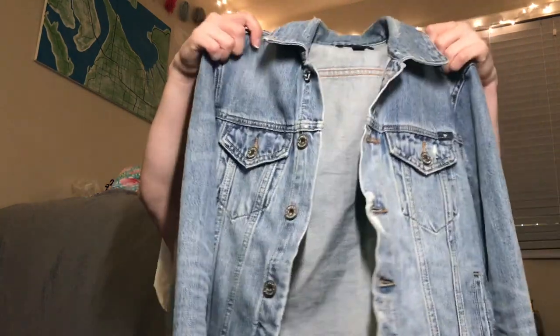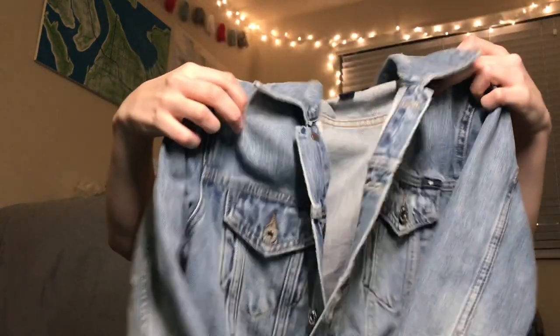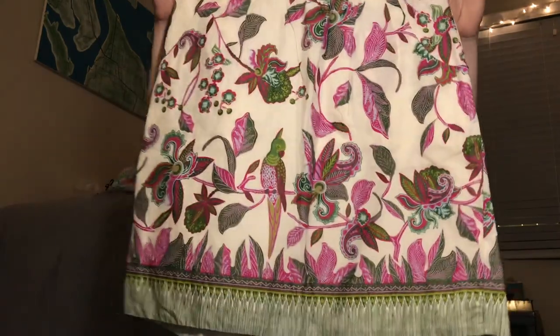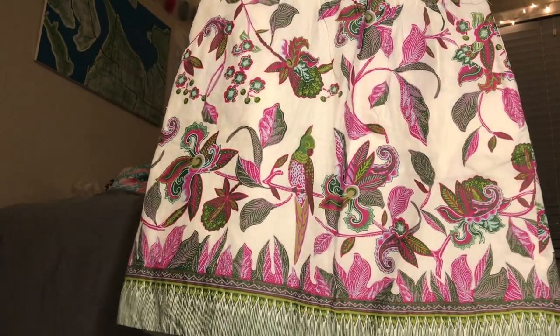Cute Lucky Brand jean jacket. It's got, oh, other side, it's got this little heart on it. It's the tomboy trucker jacket. So cute. I love it. It fit me, but I'm moving to Scottsdale and I don't need jackets. So, super cute. I feel like this one is going to be a rare unicorn find.